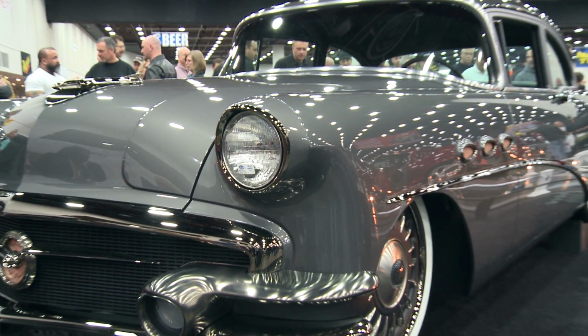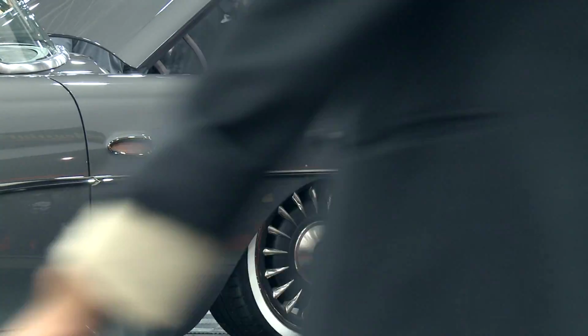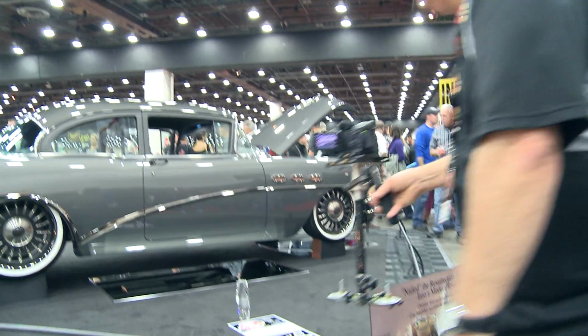I'm standing here today in front of our 1956 Buick Special that we call Nailed. Hi, I'm Jorge Krannert from Rad Rides Mantino. We've got a little shop south of Chicago, about 50 miles. Here we are at the 2013 Detroit Autorama. We built this car for Mark and Ellen Willman from Iowa, and it's kind of a neat story.